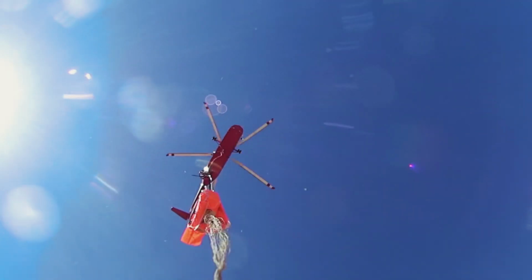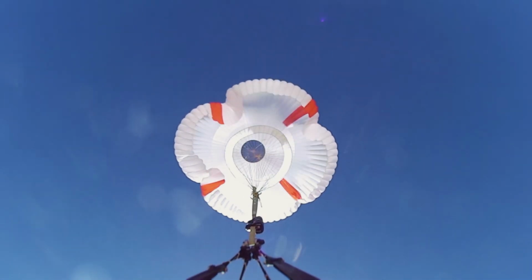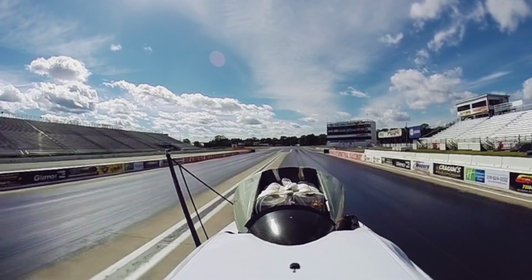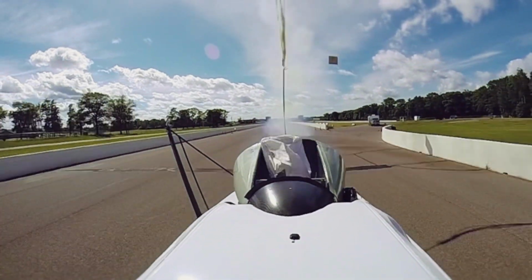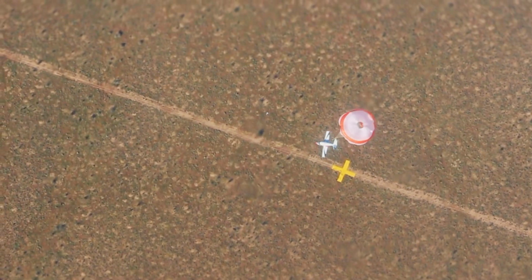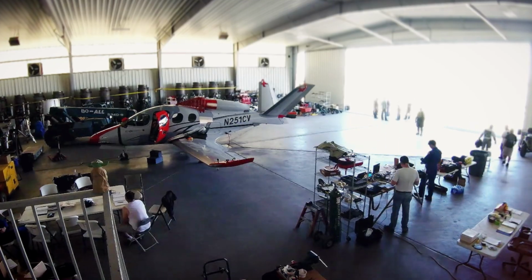We wanted to understand the deployment characteristics of the parachute at high speed. Dave said, well, let's just buy a race car and get up to the necessary speed and put a parachute on there and deploy it from that. And we did. We collected all that data. We bombed the desert with different canopy designs. We did all of that. And all of those tests led to the manned deployment test.